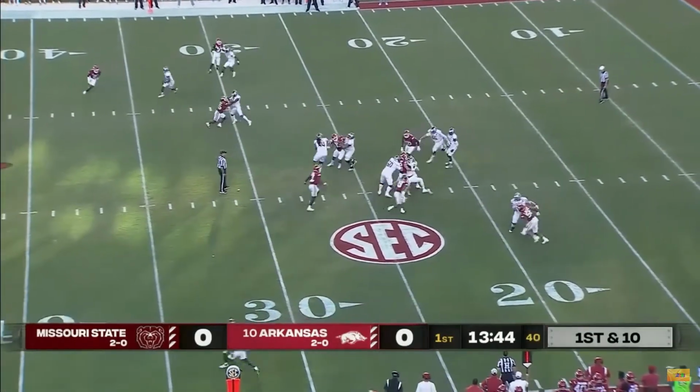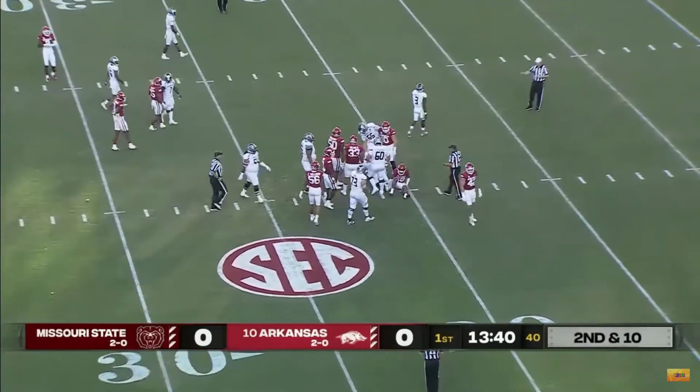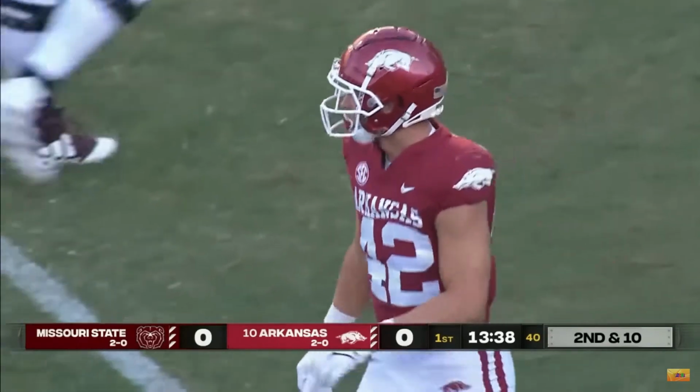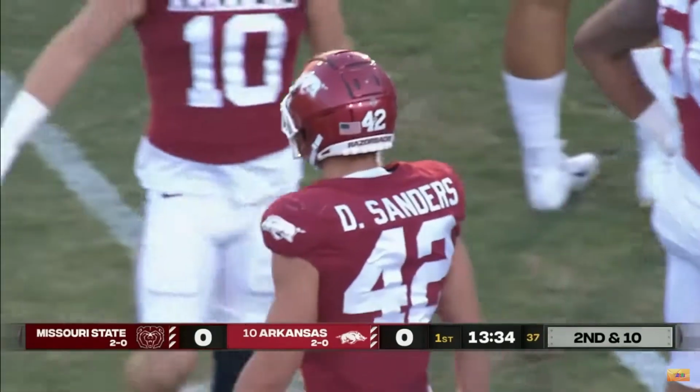They stick with the run game right. Swallowed up immediately. Drew Sanders in on the scene. Boy, the transfer from Alabama, ever since he's moved to linebacker from edge, they stood him up, and his game has hit a new level.